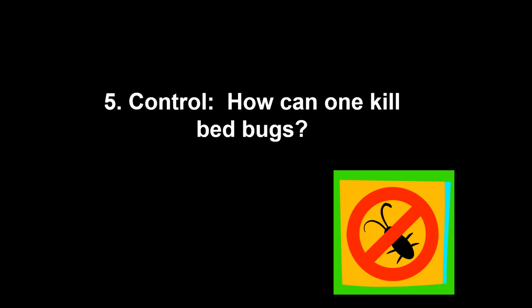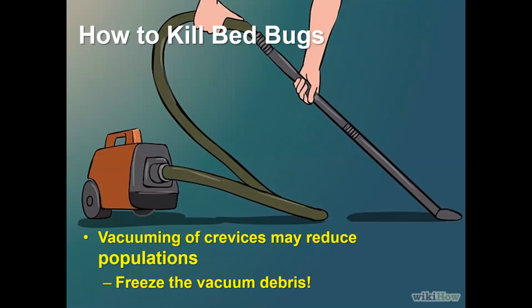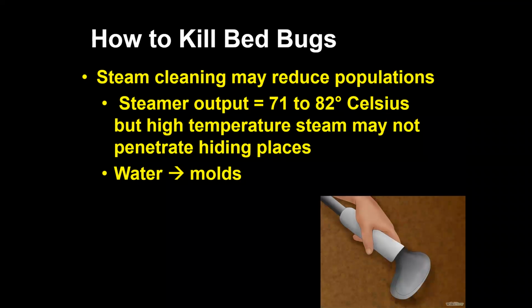Okay, how can you control or kill bed bugs? Well, one is vacuuming. You can get quite a few of them by vacuuming, and freeze the vacuum bags or burn them right afterwards so that they don't escape. But this will only reduce the populations, not necessarily eliminate them. You can also use steam cleaning to reduce the populations, and they recommend 71 to 82 degrees Celsius for the temperature of the steam, but it doesn't penetrate all the places, and if you use excess steam, you'll produce water, which will produce molds and give you another problem.